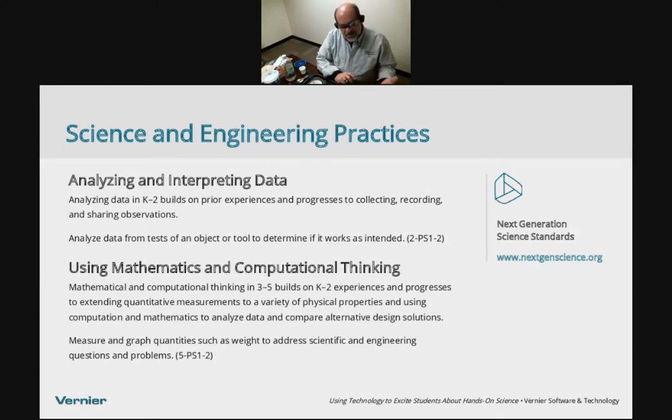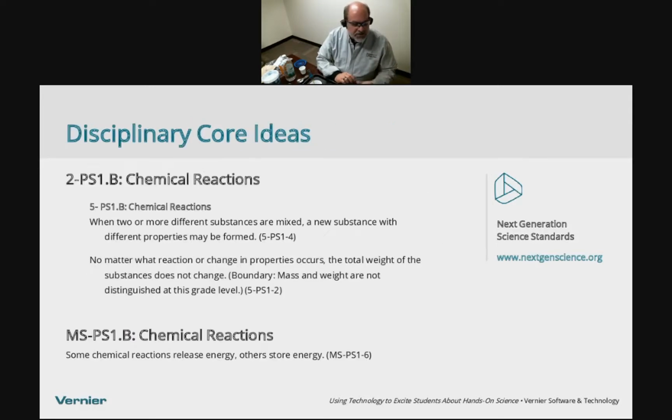Here are some science and engineering practices that apply to this. The other thing is disciplinary core ideas, these ones right in the middle. There's a fifth grade standard and a second grade standard for chemical reactions. I will tell you that the baking soda and vinegar is a chemical reaction. The calcium chloride and vinegar is not a chemical reaction. It's a solution. When you mix the two chemicals together, they dissolve and change temperature. So that may or may not apply to your situation, but I would be embarrassed if someone took my word and then said that calcium chloride and vinegar was a chemical reaction. It is not. But you saw a very remarkable temperature change.